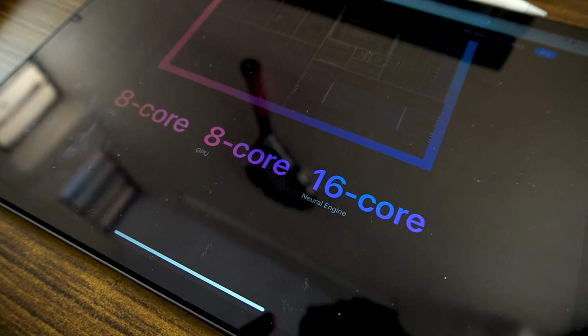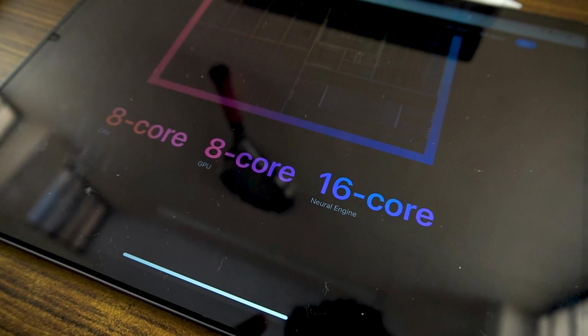So boom. Also, with the power of M1 and the software optimization of iPadOS, it's basically future-proof. I mean, it has Wi-Fi 6 and the software support will be for ages. So that is the main point, longevity.